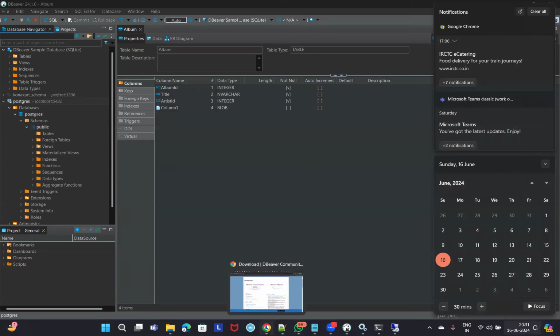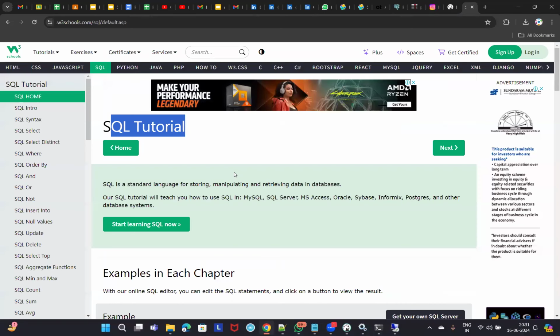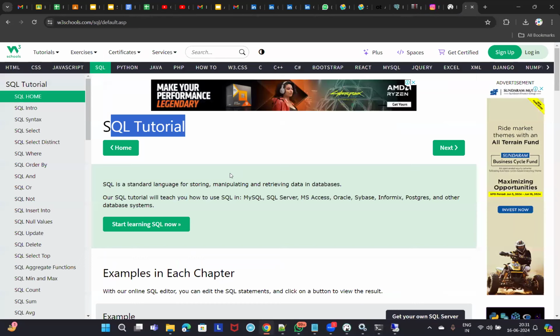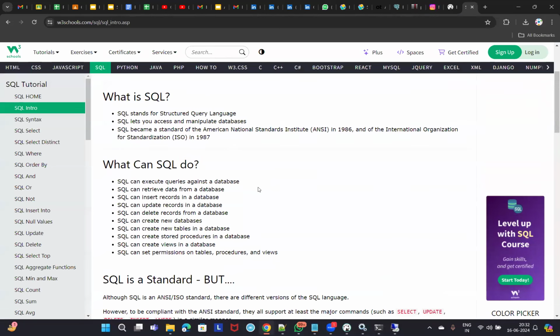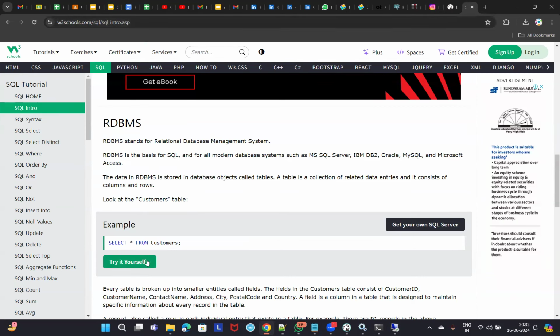Please learn some database if you are looking to pursue a performance testing career, or even an automation testing career or security testing career. You need to know some basic database concepts. So please go through w3schools.com, where there are a lot of self-learning tutorials. And one more wonderful thing with this is you can practice any SQL queries without having any database installed on your machine. This is a wonderful feature with w3schools.com, guys.